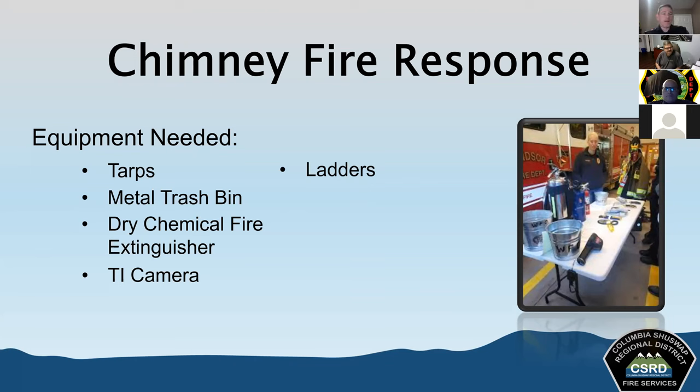Ladders, and basically we would need an extension ladder and a roof ladder, all right? Chimney fires are the one situation in the CSRD where we do say it is okay for you to go up on a roof. We don't put you on the roof for vertical ventilation. We don't put you on the roof during a fire in most cases, but a chimney fire is one situation where you may end up on the roof. So having your extension ladder and your roof ladder will be important.